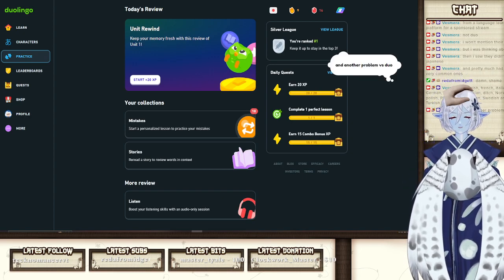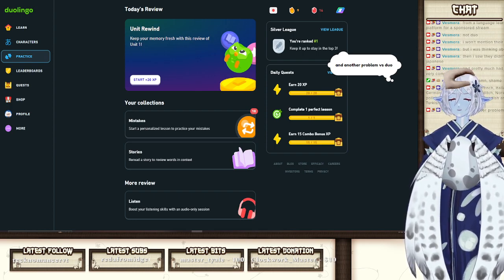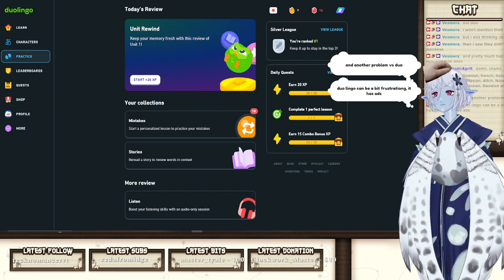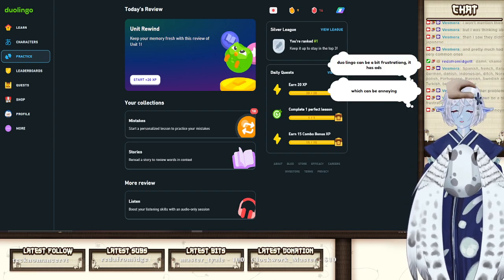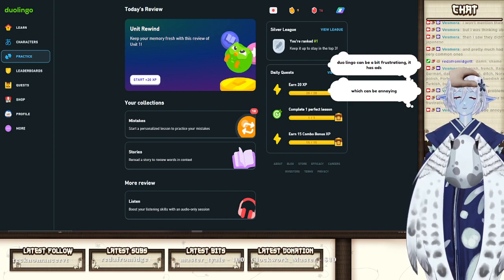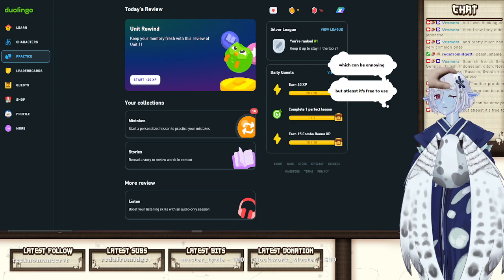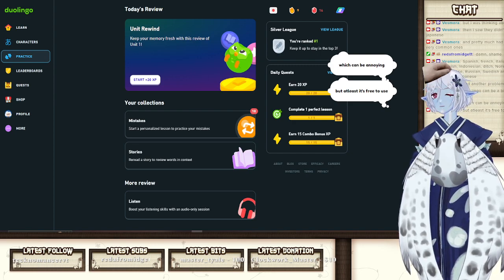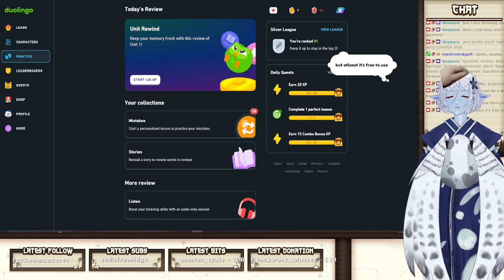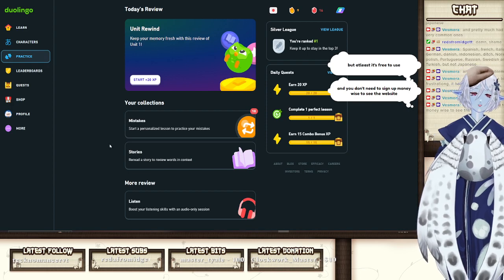And another problem versus Duo. Duolingo can be a bit frustrating. It has ads, which can be annoying. But at least it's free to use, and you don't need to sign up money-wise to see the website.